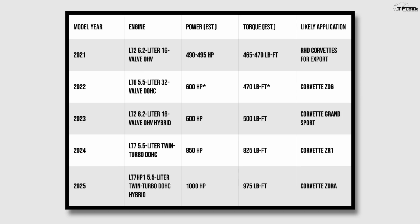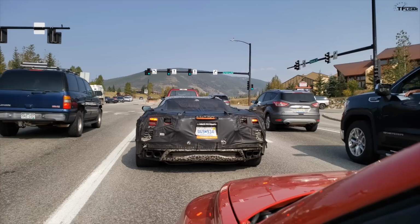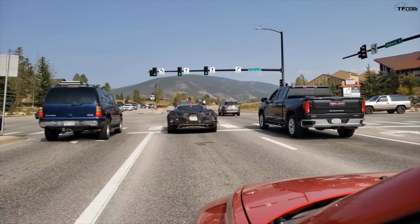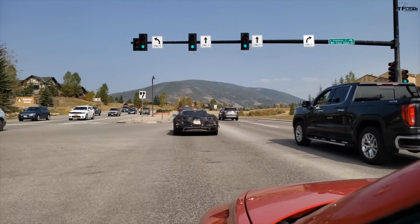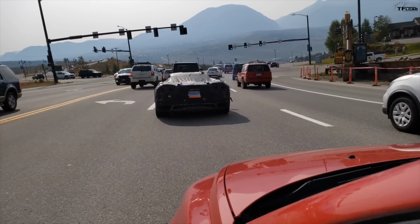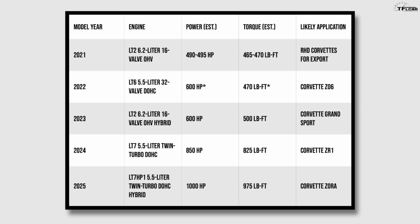Then, according to this report, for 2022 model year, the Z06 Performance C8 is coming, but it's going to have a whole new engine, which is why these images and video clips of the prototype is very important, because you can kind of hear this engine. And it's supposed to be LT6 5.5 liter 32 valve dual overhead cam engine with approximately 600 horsepower. We don't know exact specifications yet, and approximately 470 pound-feet of torque.